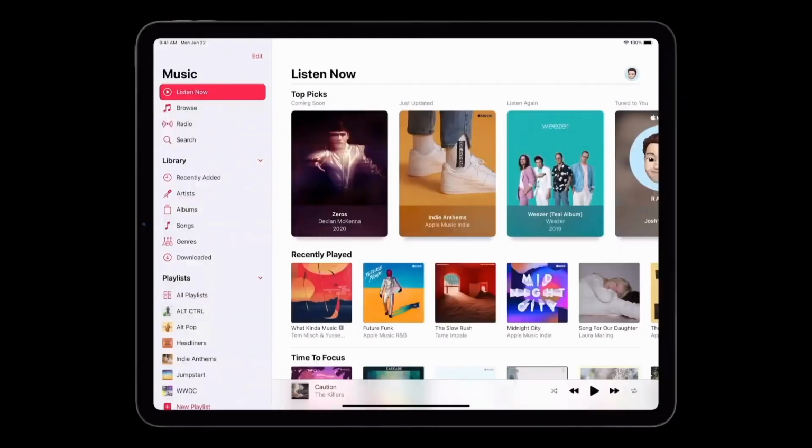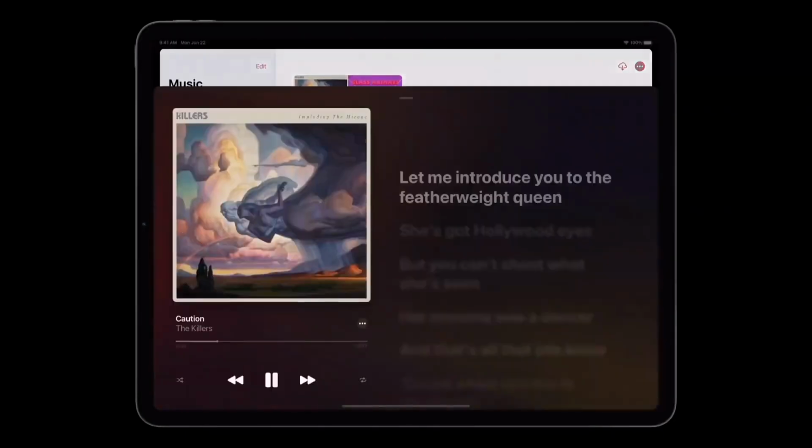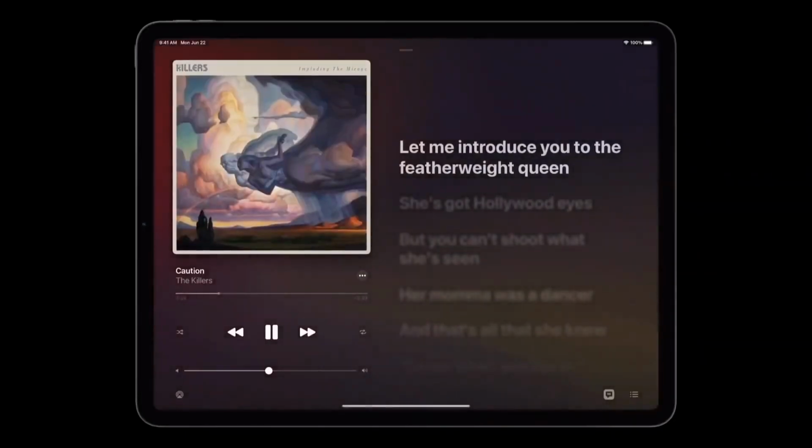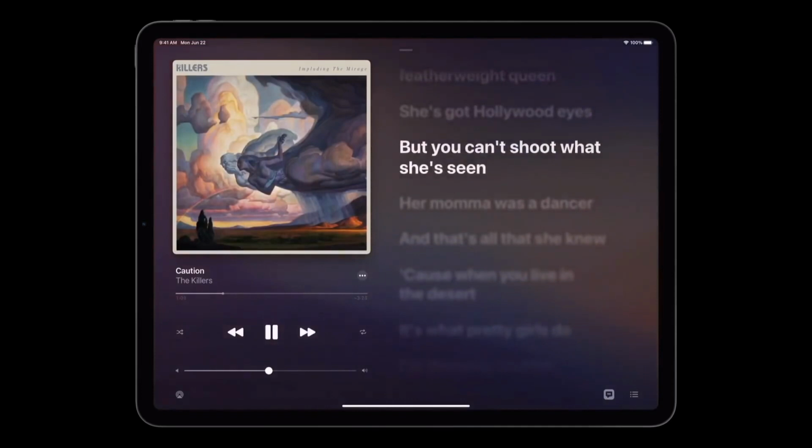Music has been updated to take even better advantage of iPad's large screen. The sidebar in music makes it easy to move between views. I can quickly jump between the new Listen Now and my playlists. And once I start playing a song, I can bring up the brand new full screen player where I can see rich album art, transport controls, and lyrics all in one single view.